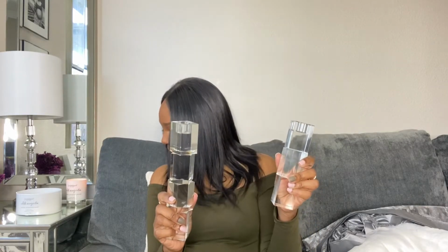My candle holders were $7.99 for the smaller one, and this one was $12.99. So yes, I love these, you guys. Look at that, it's so beautiful. It has a little opening right there for the candle.